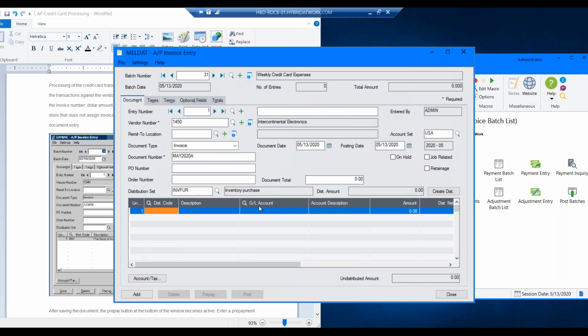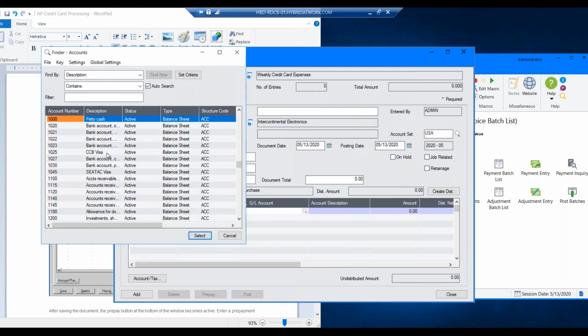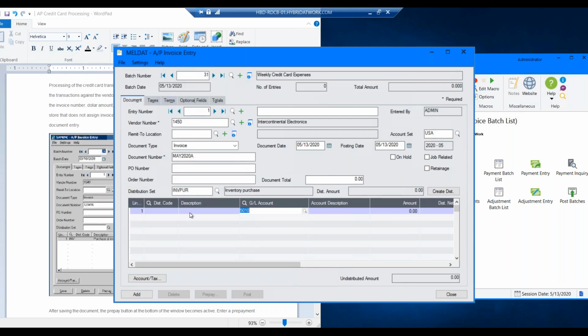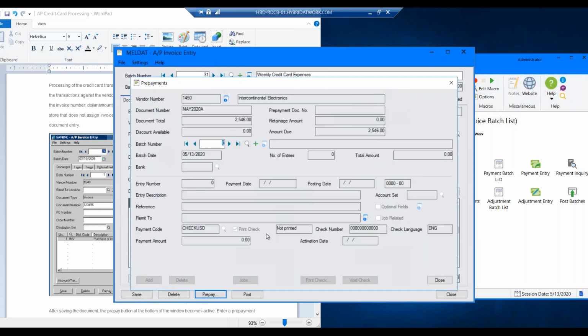And then we'll go ahead and put in our expense. So I should have had one in mind. Here we go. We'll just put that in as a cost of goods sold. And I did not put this up here, but we'll put in the amount. Whoops, not that much. And then once I add this, I'm just going to go ahead and pay it using my prepayment process here.